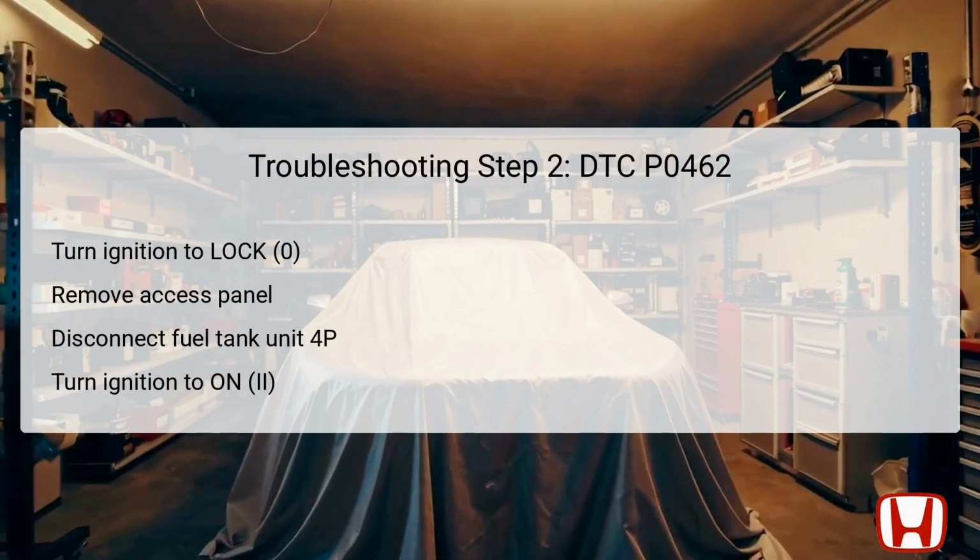After disconnecting, turn the ignition switch back to the on/2 position to engage the vehicle's power systems again. Similar to the first step, you will want to wait for several seconds before proceeding to any further checks. This method inspects whether the DTC changes to P0463, revealing if the sending unit is indeed faulty. If P0463 shows up, it indicates that the fuel gauge sending unit requires replacement.